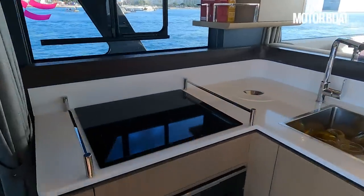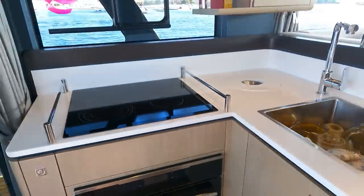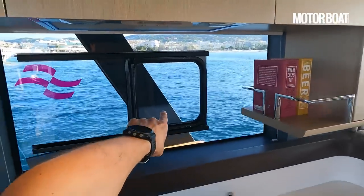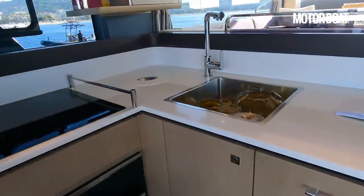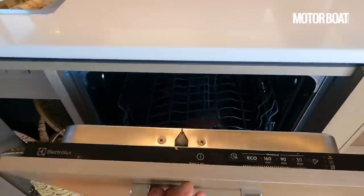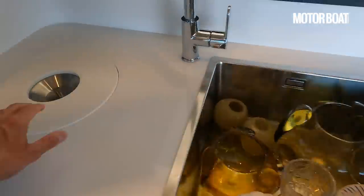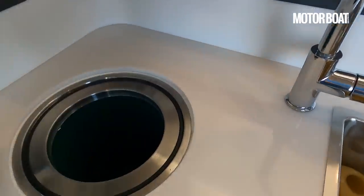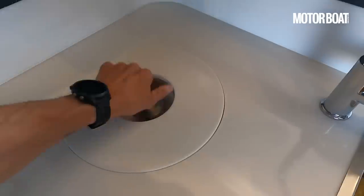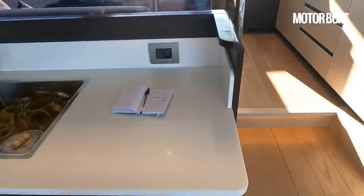The galley itself has a four-ring induction hob plus an oven down below, some high-level storage up there, and a handy opening window here so you can get rid of the steam and smells. Down below the sink, a bit of storage, and there's a dishwasher on the starboard side. Plus what looks to me like a champagne cooler built into the worktop, and a nice big stainless steel sink.